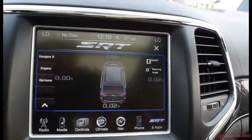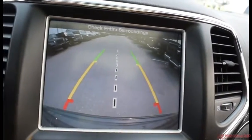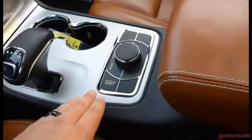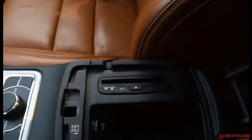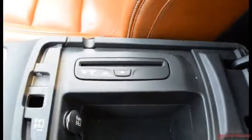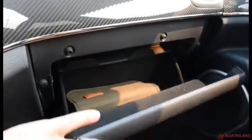When you are in reverse, you do have that backup camera. Looks fantastic, keeping you nice and safe. You do also have this guy, which is your terrain selector. You got your launch there, and then you can lift this up, and we got some storage just under there with our CD player. Over here we do have a locking glove box with our owner's manual inside of it.